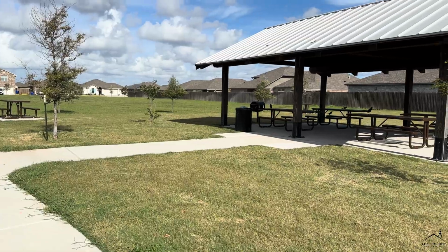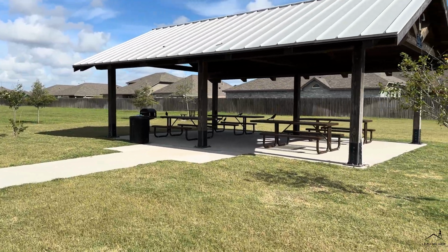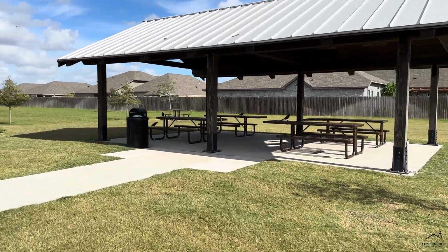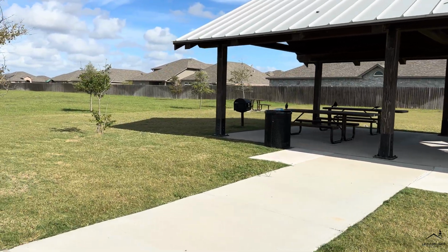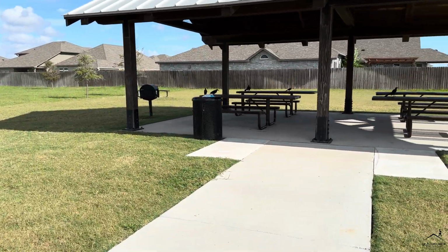The park also features a covered pavilion that has picnic tables underneath it, a barbecue pit right next to it, and a trash can, which is perfect for outdoor gatherings with family and friends.